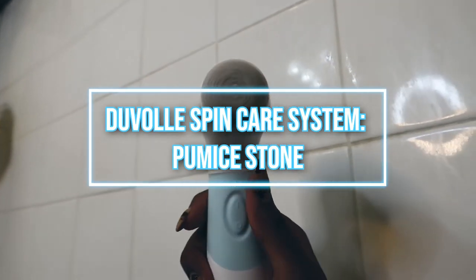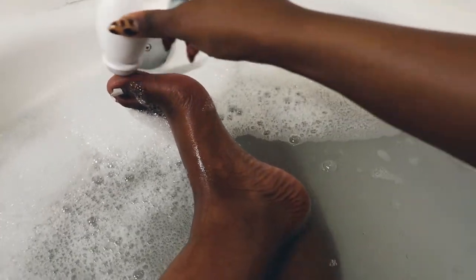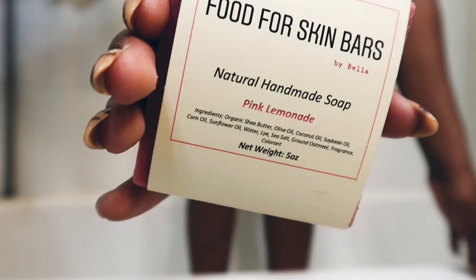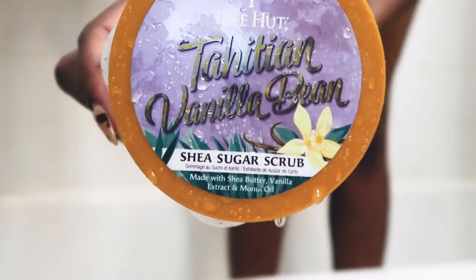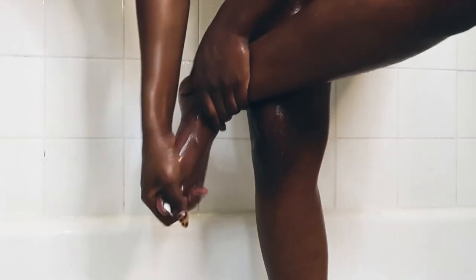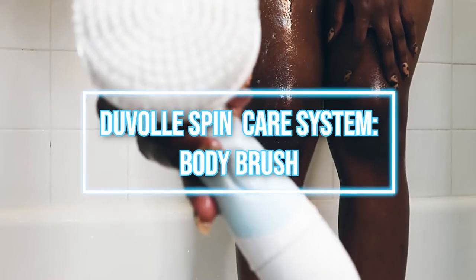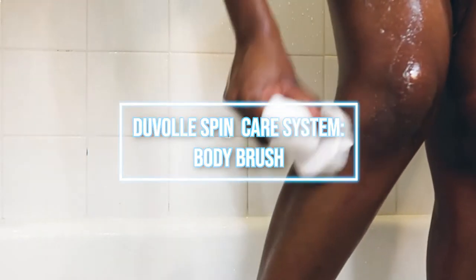Okay, so I chose to actually use the pumice stone that day, just on my toes. Just wanted to see how it really worked, and I actually was pleased with the results. Now you'll see me using this food for skin bars that I found on IG. She's actually based in my area though, but she's lit. I love her soaps. They smell really good. And I've been seeing a difference in my skin texture as well. And evenness in my skin tone.